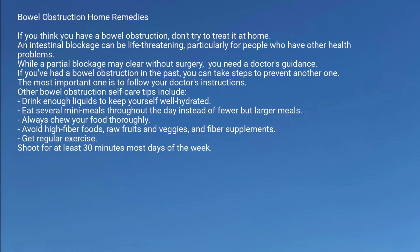Bowel obstruction home remedies. If you think you have a bowel obstruction, don't try to treat it at home. An intestinal blockage can be life-threatening, particularly for people who have other health problems. While a partial blockage may clear without surgery, you need a doctor's guidance. If you've had a bowel obstruction in the past, you can take steps to prevent another one. The most important one is to follow your doctor's instructions.